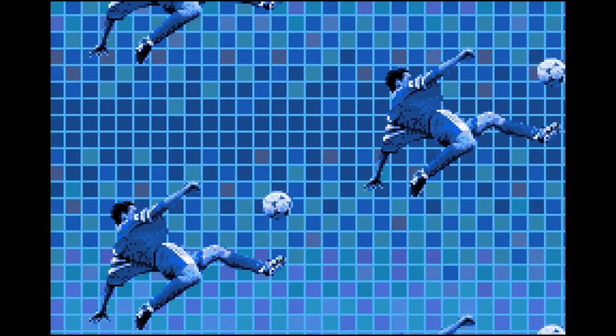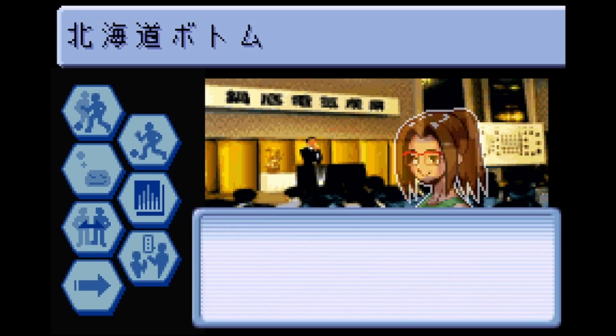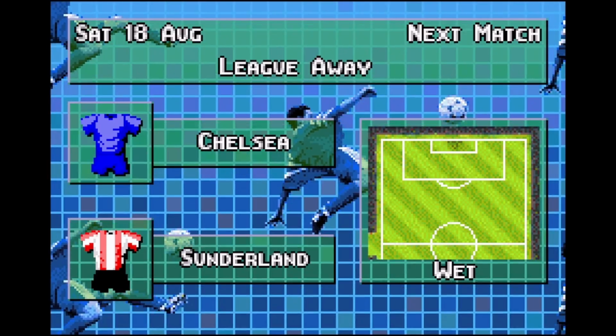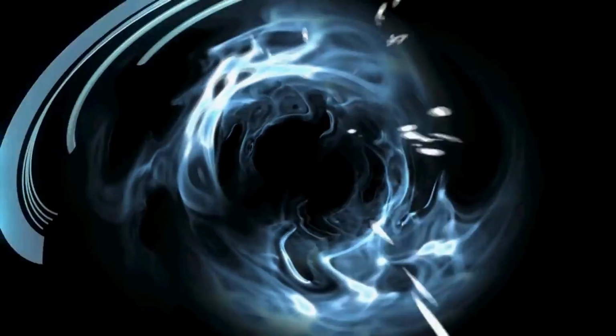In Total Soccer Manager, you manage a soccer team. I guess a football team for those globally. Kind of similar to that one Japanese soccer game I covered similarly, except in English. And I guess you get what you pay for here. I tried to find some cool fun facts, but even wikis weren't any help here. I mean, I guess it was published by Ubisoft.